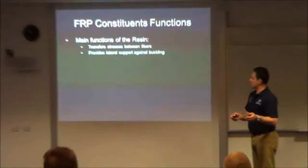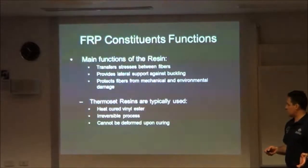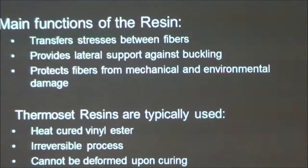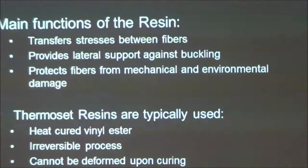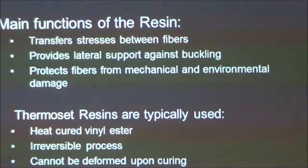Resin, transferring stresses, that sort of stuff. Again, I think I've talked about all of those things already. The other thing that's important is understanding that because it's a thermoset resin, and part of the process, as I said before, you might detail the bends and the cogs that you need before you manufacture it in factory, those bend processes do take a little bit more effort.